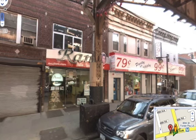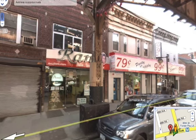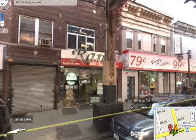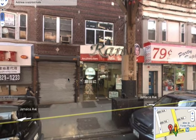And looking here at our friend Google Maps, you can see here is the former location of the Leader Observer. And then right here was where the hardware store, and again, here's the big window we were looking at before. And this smaller window is behind here. You can't really see it right there. And then right next door, we have this smaller shop right here.